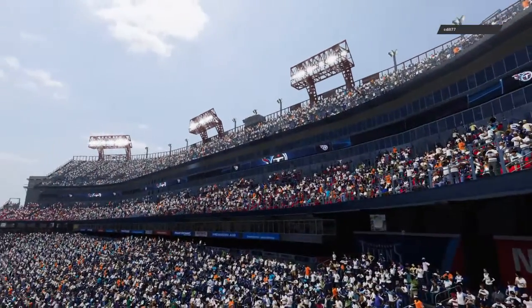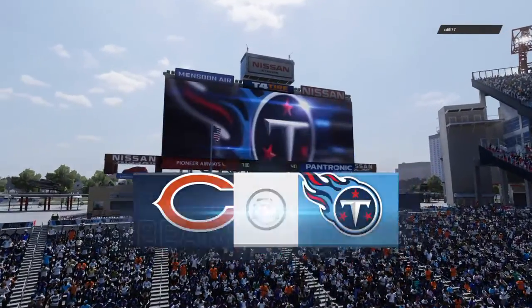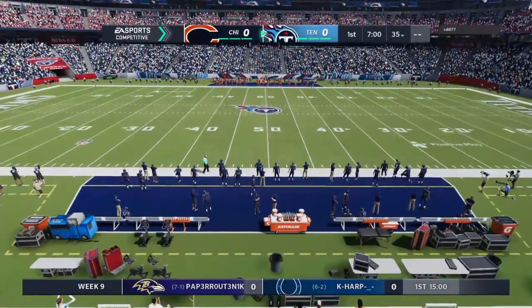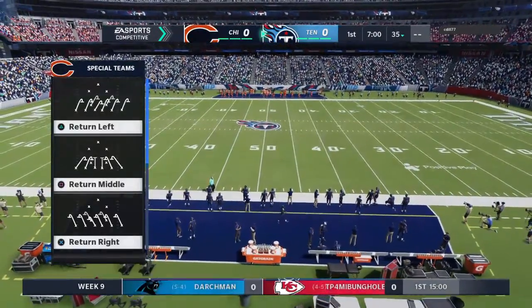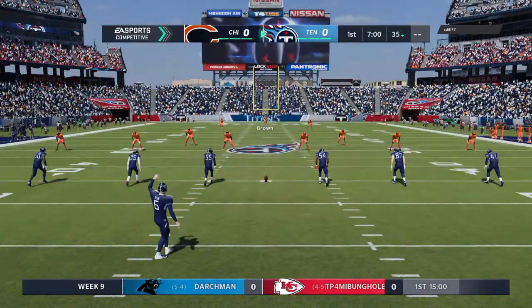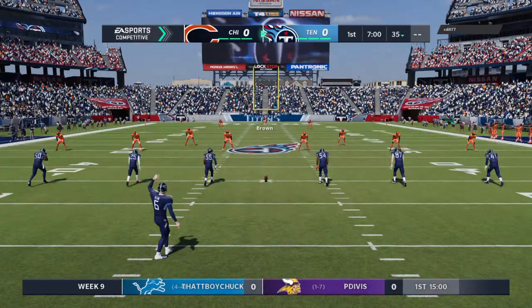By many accounts, one of the most underrated home venues in all of the NFL resides in the heart of Nashville, Tennessee, and that's where we find ourselves at Nissan Stadium. This crowd here is fired up for football as a moment ago their Titans were introduced. This should be a good one as the Titans get set to match up with the Chicago Bears.